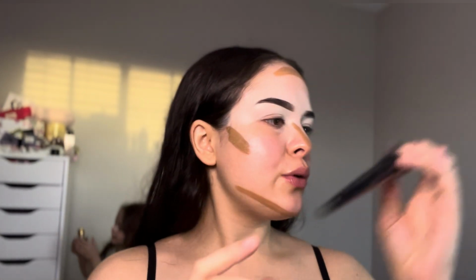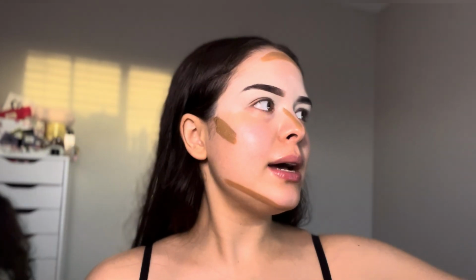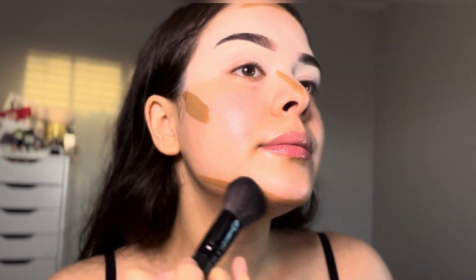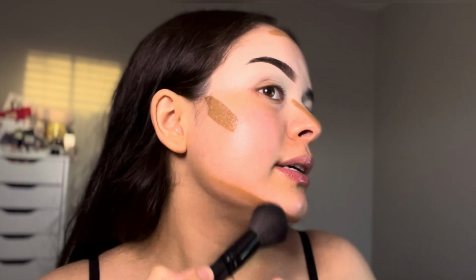I'm going to blend it with a brush. I think I'm going to use this one. This is a Morphe brush. It's one of their cheaper ones, so there's no name on it. And then I'm just going to blend this.